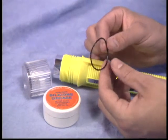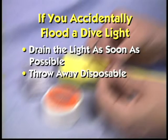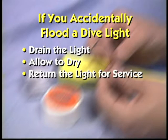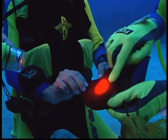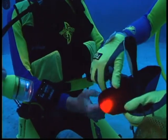Be sure to rinse dive lights thoroughly with fresh water after diving, and to clean and lubricate the O-rings regularly. If you accidentally flood a dive light, drain the light as soon as possible. Throw away disposable batteries. Remove the O-rings and rinse the light inside and out with fresh water. Then drain the light and allow it to dry. Return the light to your dive store or the manufacturer for service before diving with it again. Since water absorbs color and light, you may want to take a dive light along on the deep adventure dive.